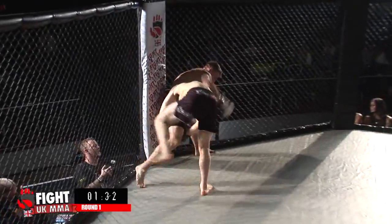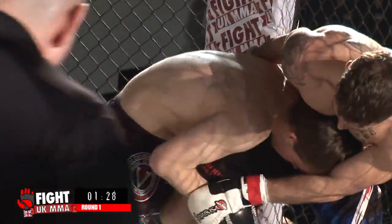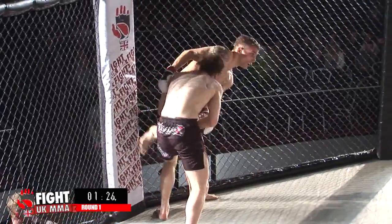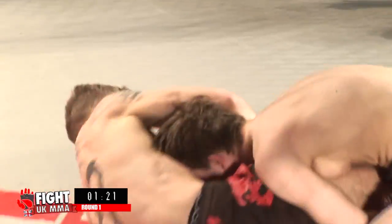Dixon looking for the takedown, Ben. He's got the single. Trying to switch his man round if he can. He's got the head burrowed in there really nicely, so no risk of the guillotine. Windsor looking at his corner, but Dixon relentless, gets his man on the ground.